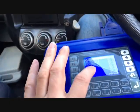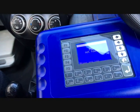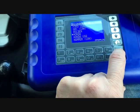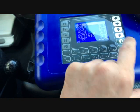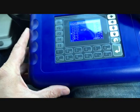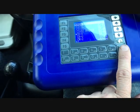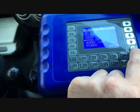CR-V. I've been told that if you leave the ignition on, it can connect. 02 to 06. No, it's ECU not found. Now I come to the conclusion that these Chinese things... Let me just try Honda USA. I know this ain't going to work because they've got different transponders in. The USA Honda CR-V has got an ID 13, this has got an ID 48. But you never know. No. Right, let's go back out.